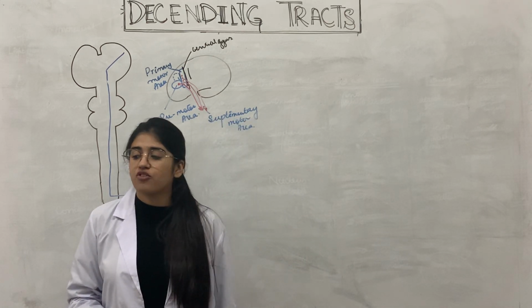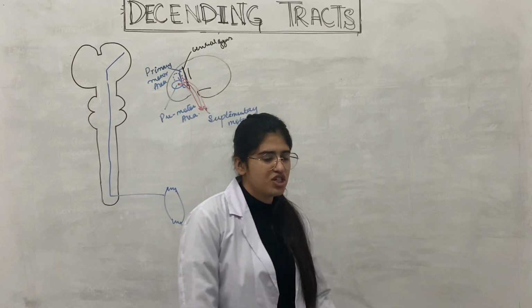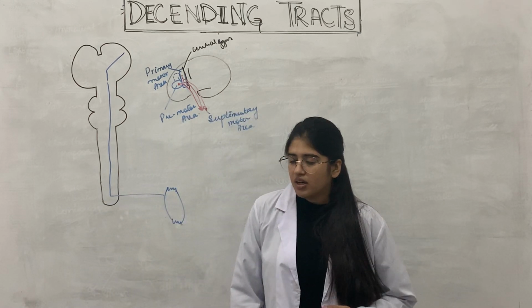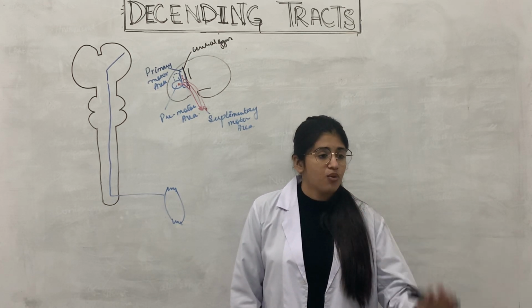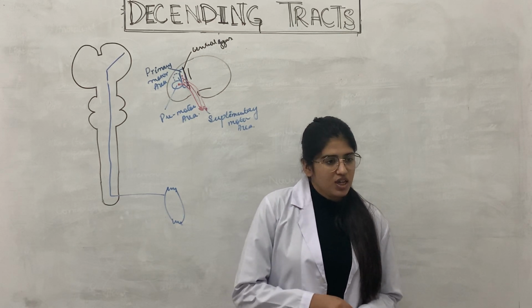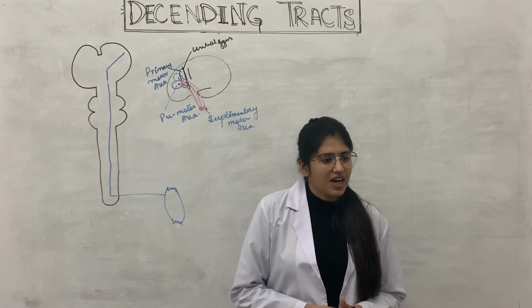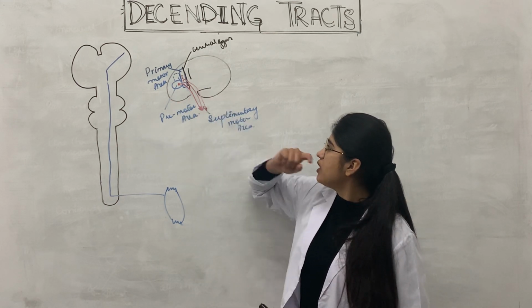Or it can send the signal to the fourth cranial nerve, or to the fifth cranial nerve, the trigeminal nerve, or the seventh cranial nerve, the facial nerve, or the abducent, or the vagal nerve, or whatever it is, it will send the signal over there. So you see how important it is. The descending tracts are important for sending signals from one area to another area.